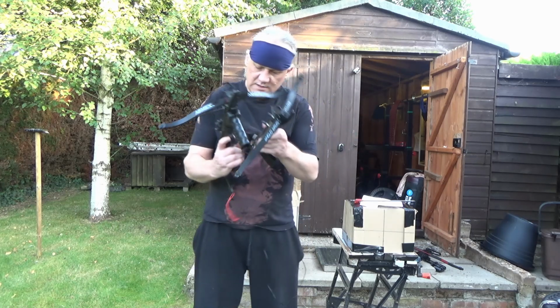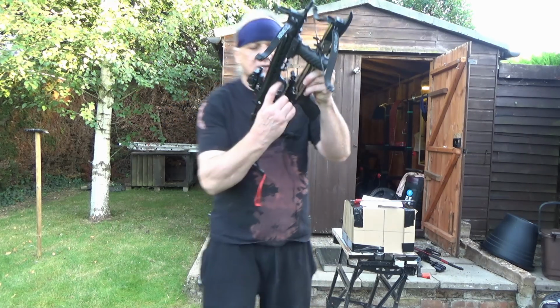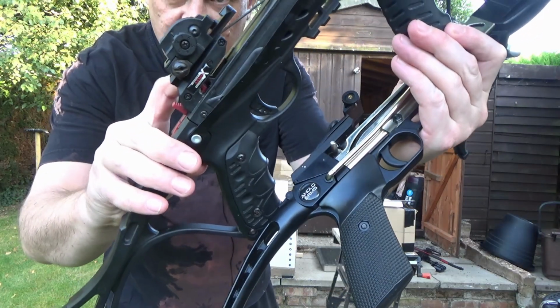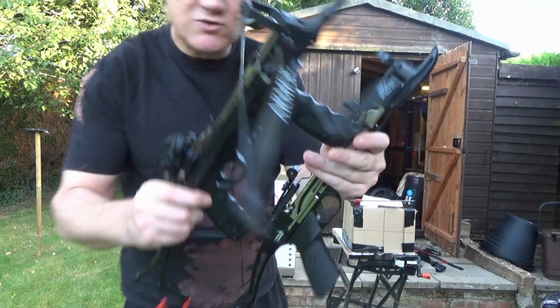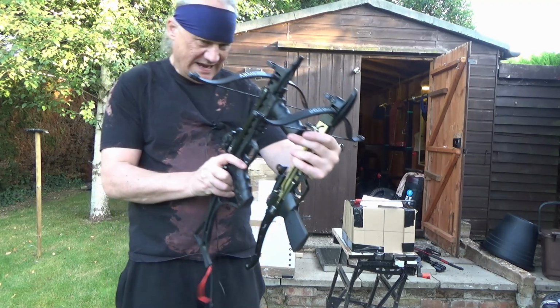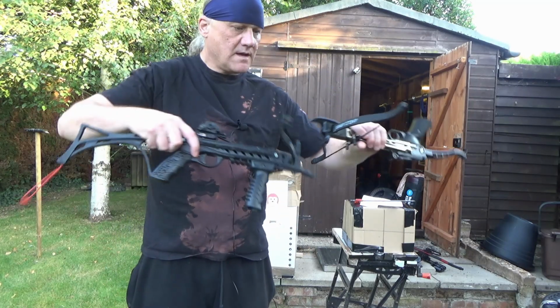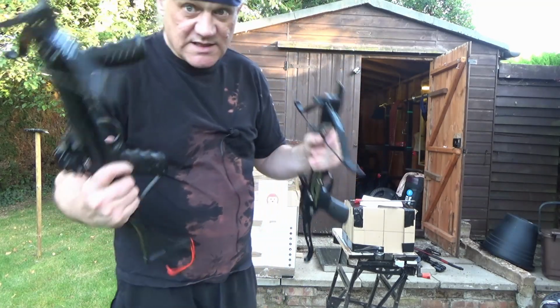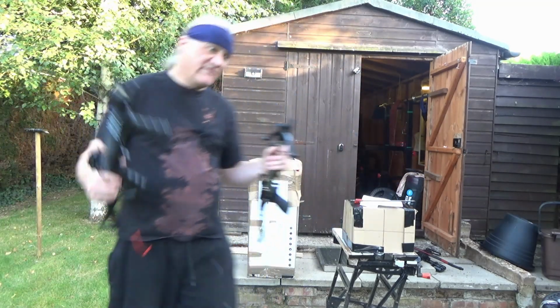We hold them together, we see from the mechanism the point at which they have a clip that holds the string when it's drawn back. Well, it's the same. So apart from the prod being slightly differently shaped, my expectation is that these will penetrate to the same degree, and that's what we'll find out.